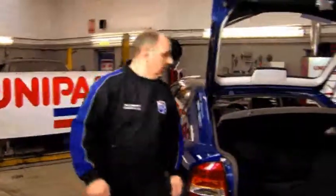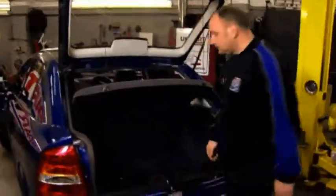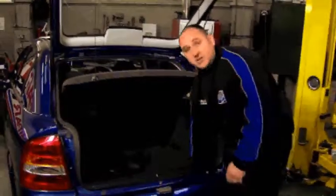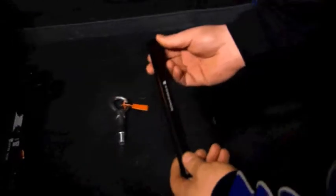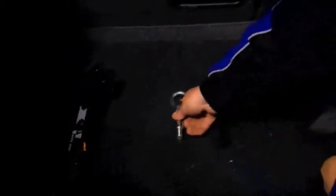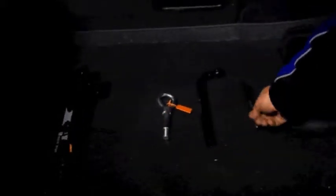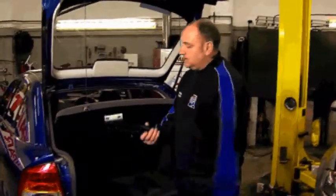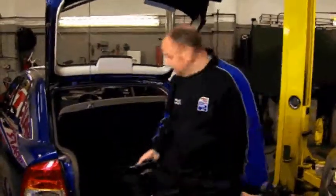The first one, we'll go through the toolkit. The toolkit is normally found within the boot area under the spare wheel. It would normally consist of a wheel brace, a towing hook, a small screwdriver. The jack is most important to check that it does actually function and work. It's easily seized because it's not used that often.